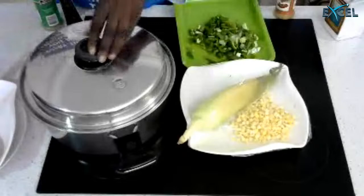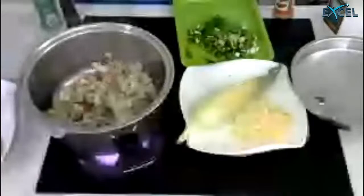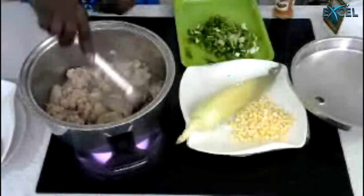Let's check our chicken and shrimps. Wow. You see why I love Salad Master? One of the many reasons I love Salad Master healthy cooking system: no drop of water in there, and I can see some water inside the cookware.